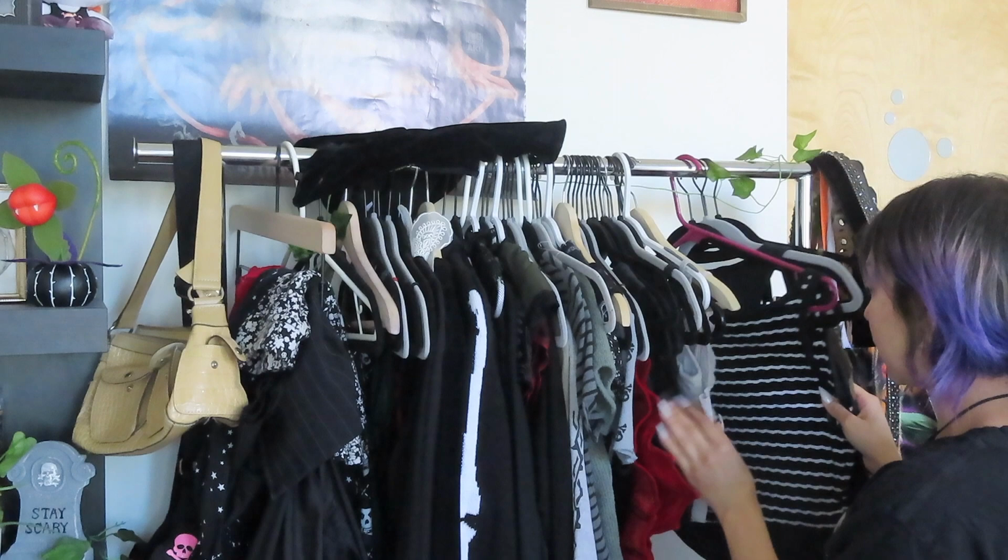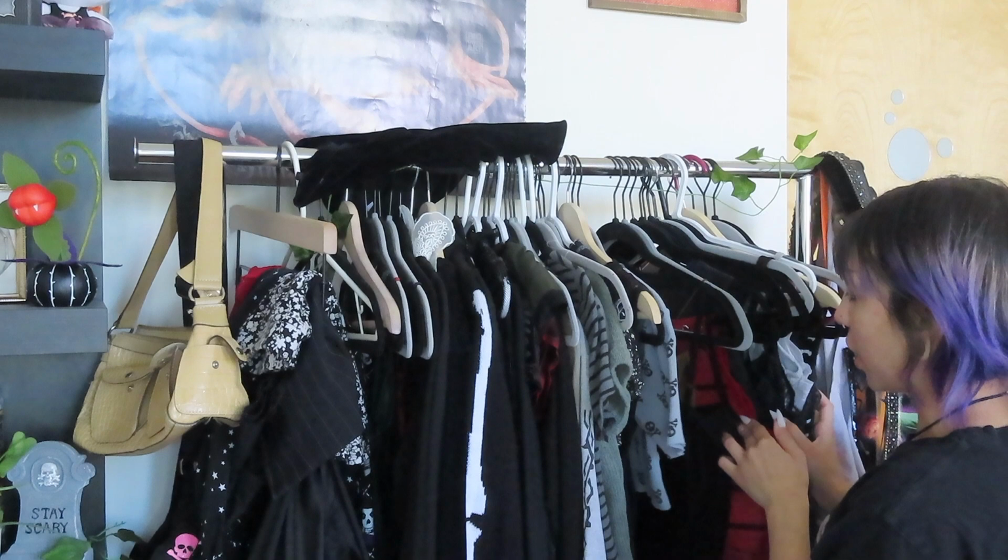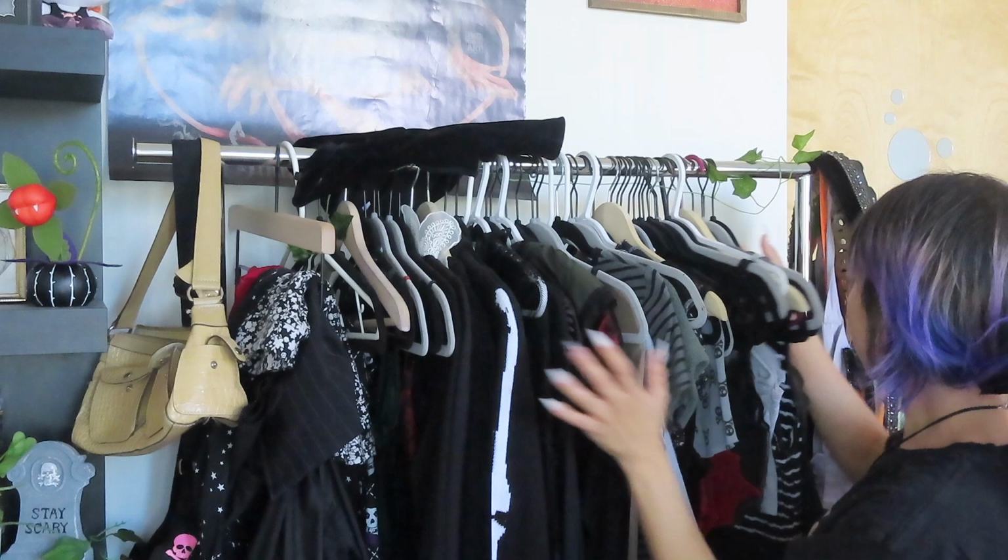And then I have this skirt, which I really like. This is actually on my Depop right now, but I'm just gonna put it in my keep pile for now. And then I have all my tank top shirts here. I have a lot of the same shirts from like Forever 21 because I just bought them for this summer, kind of like staple pieces to wear. So I'm gonna go through those first.